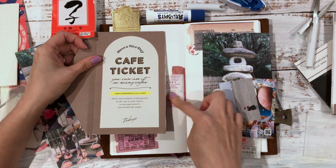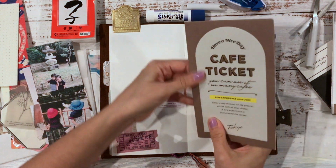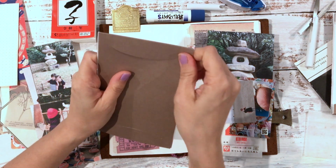I don't want to cover this because this is already so pretty. Well, I guess I'm gonna have to cut it if I end up doing it this way. All right, so let's cut that part down.